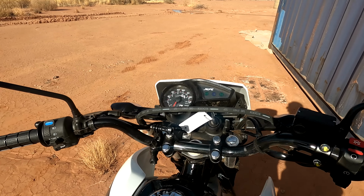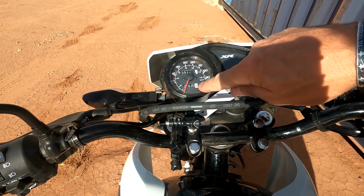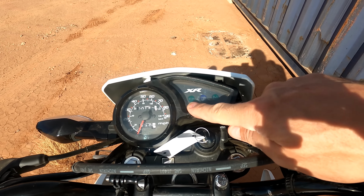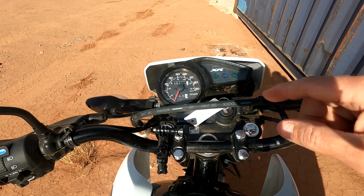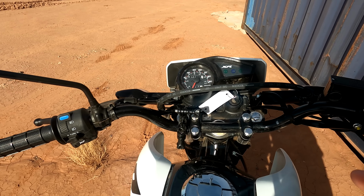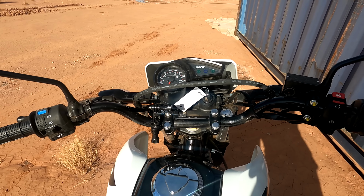This bike has a very simple display. So you have analog measurements, you do have a trip meter, you have your odometer, you have your blinker light, your high beam light, and then your neutral light. And that's about it. There's no fuel gauge or anything like that on this bike. It's an analog display, but no problem there.